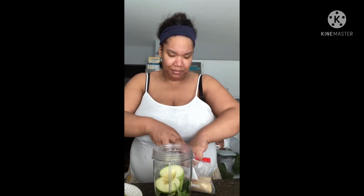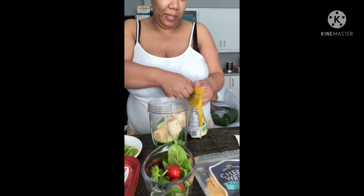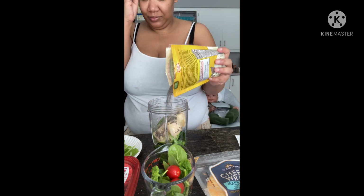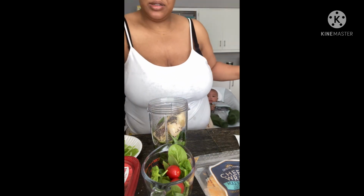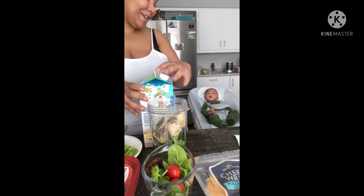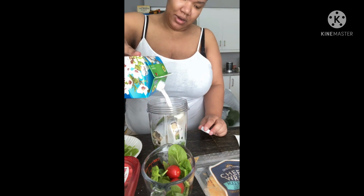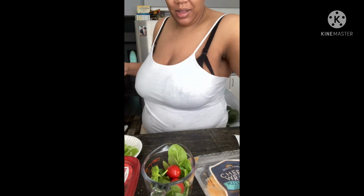Spinach. And then it's half apple. Frozen banana. And chia seeds and almond milk. Chia seeds. Look at that, don't measure. Chia seeds. That's my almond milk. Almond milk. Ooh, green smoothie. I'll show you how it looks when I'm done because I'm gonna put this to the side so I can start making my lunch sandwich.